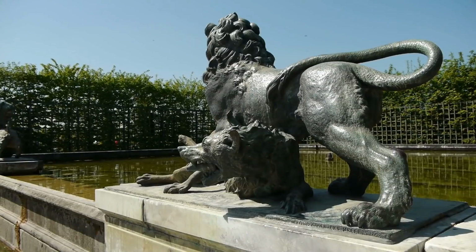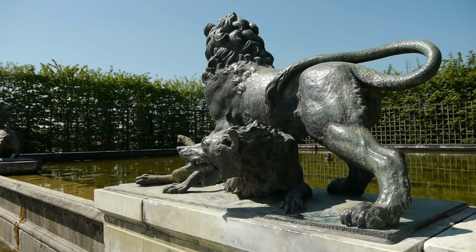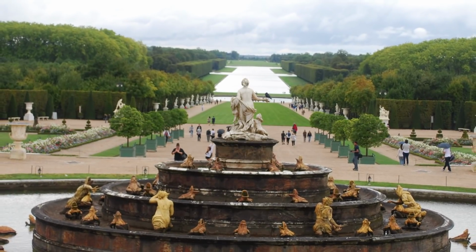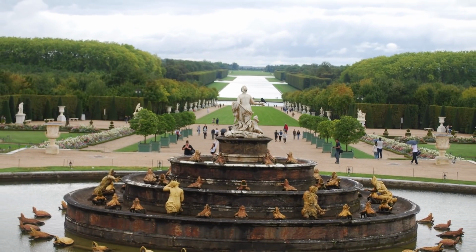The fountains of the fight of the animals, which depict lions, tigers, and bloodhounds bringing down wild boars, wolves, bears, and stags. And the Neptune fountain, which is completely black and gold and has an extraordinary 99-jet hydraulic system.